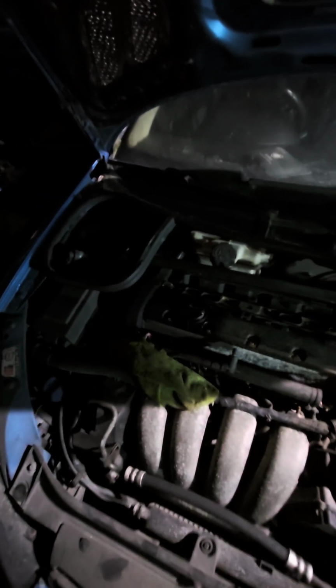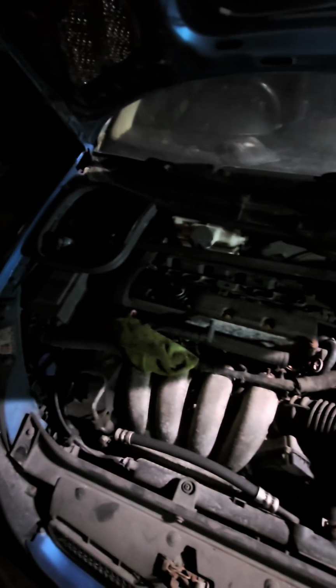But I do love this car. I bought this when I was maybe 20 something. I've had it, my son's 18 now. I think I took him home from the hospital in it. So I've had it over 18 years, or probably around that, I hope anyway.